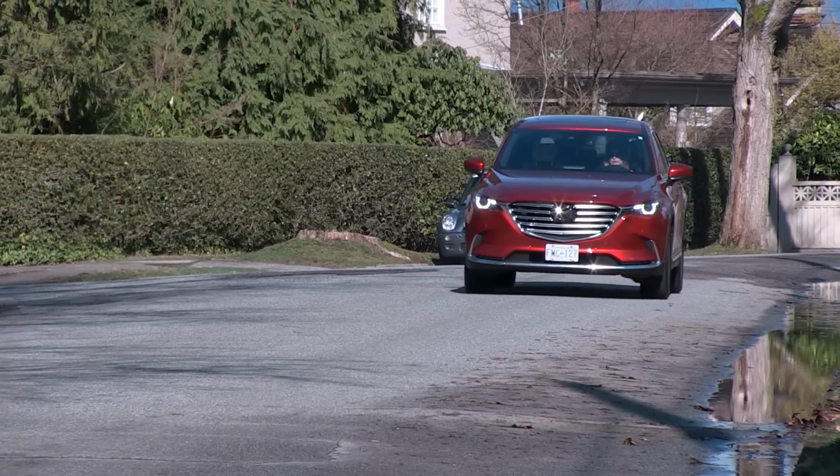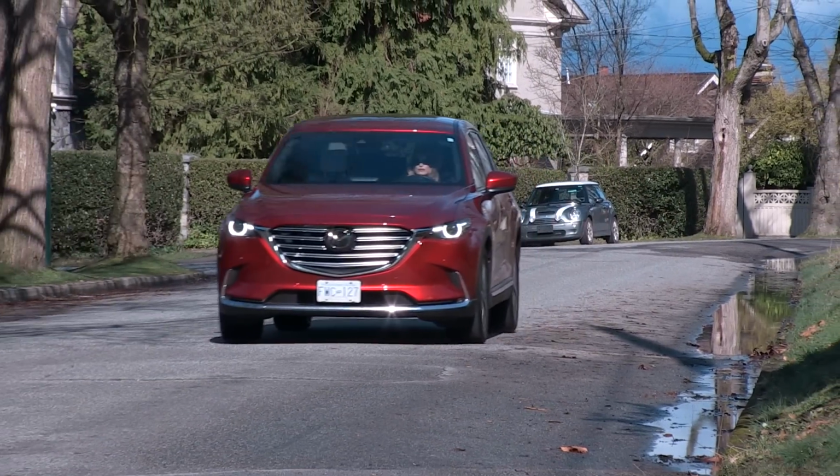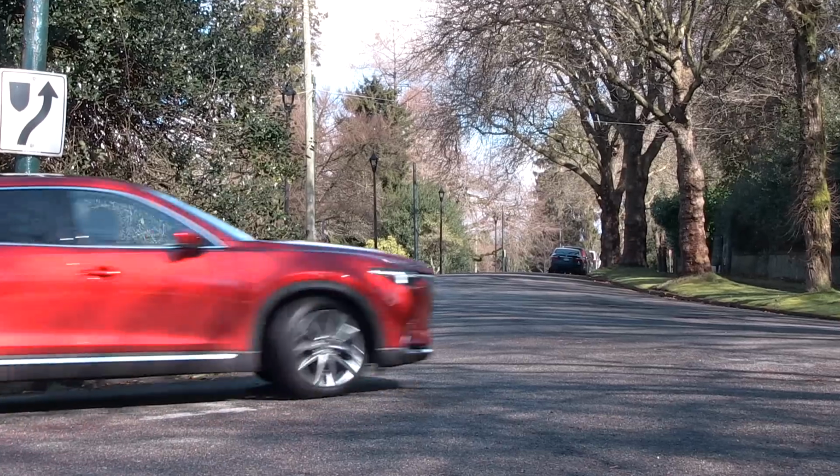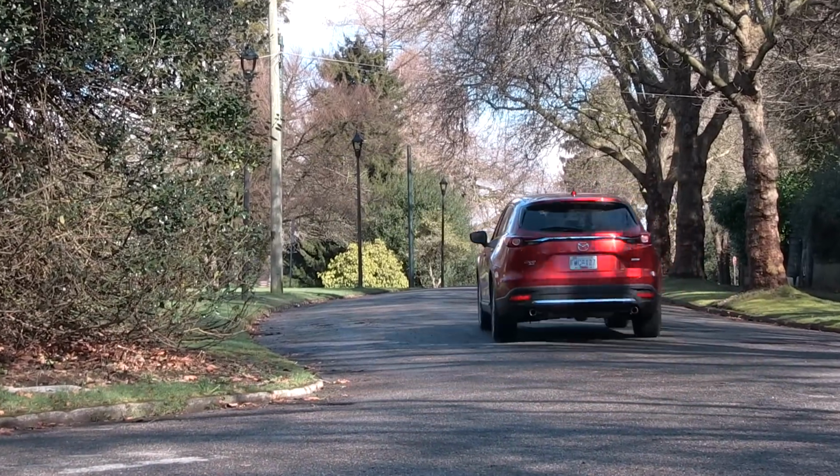Smart. So it all comes down to, what do you want? If you want to have some fun and you want to have the space and you don't want to compromise that, then this is the way to go.